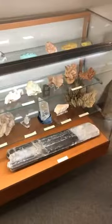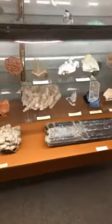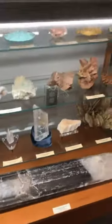Now, where else do you see gypsum in New Mexico? Well, White Sands. White Sands is a gypsum dune field. And so that stuff starts out as gypsum crystals that get windblown and deposited in the playa lakes, and then eventually in White Sands.